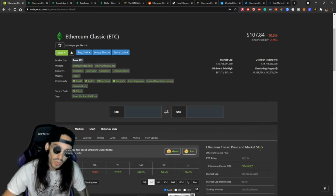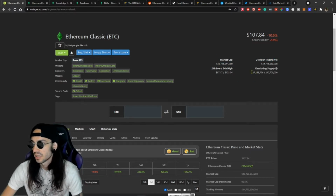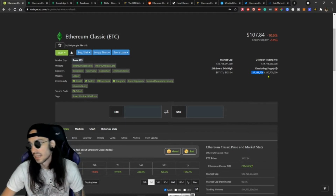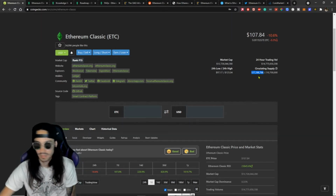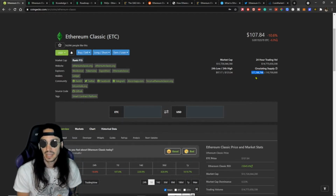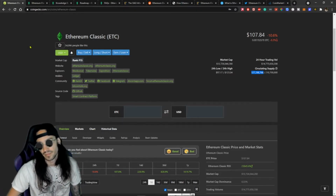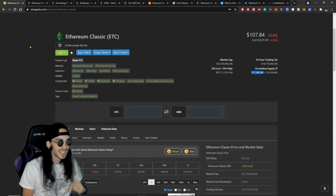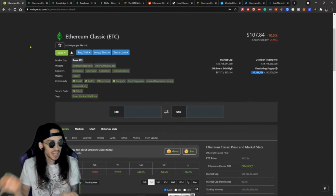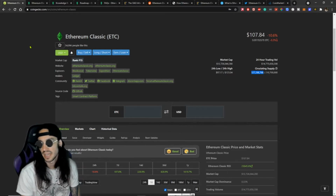But with Ethereum Classic, we're looking at a market cap of 13.7 billion and a circulating supply of 127 million, and the max supply of 210 million. Now that max supply is important because Ethereum Classic has a fixed supply. Now, finding the very specific differences between ETH and ETC has been tough. It'd be cool if it was just on a side-by-side chart. I'll see what I can do about making that happen later on, but that is difficult.